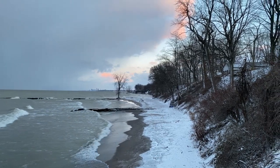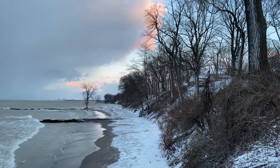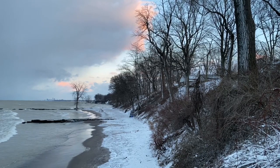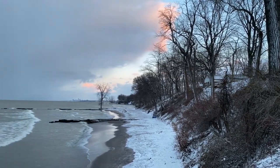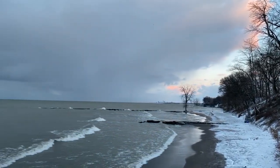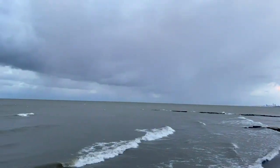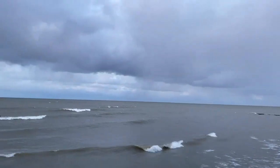I was actually over there up on the bluffs at Cahoon Park before, shooting down at the Porter Creek where it enters Lake Erie. And this is just a little different vantage point here from Huntington Beach looking east towards Cleveland. And you can see the waves, hear the waves crashing here on the beach. It's a little after 6 now, so the sun is rapidly going down, losing daylight.